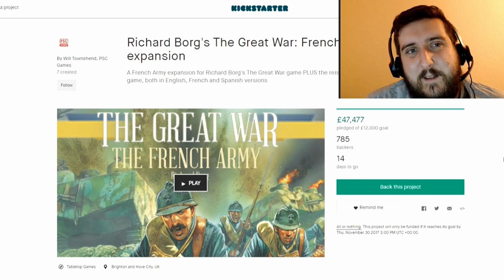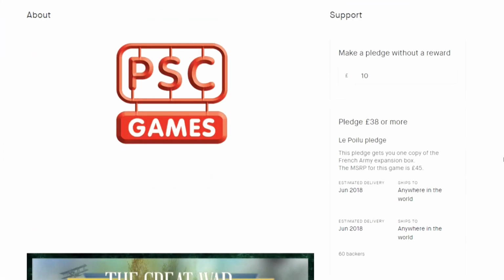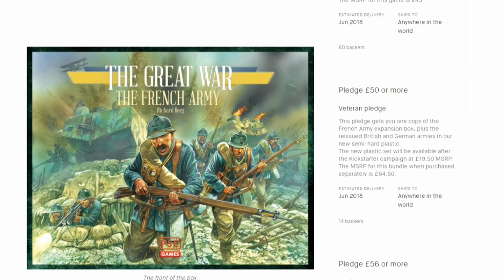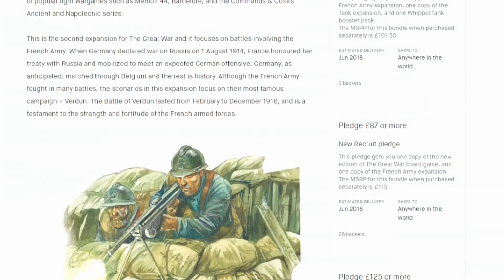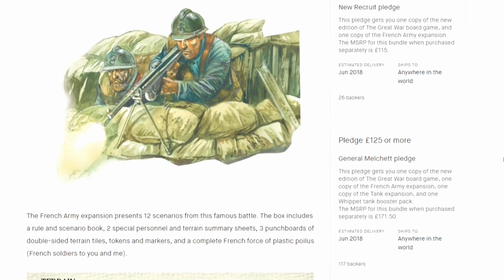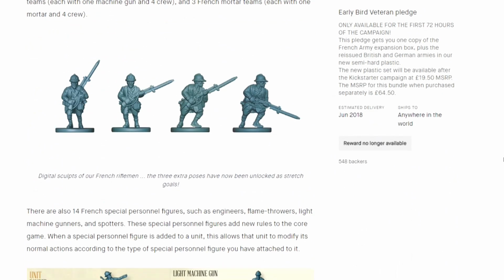With that in mind, let's actually see what they're coming out with. Here we go. So what they're coming out with is the French army. Obviously the original set was British and Germans. This one is an expansion, so you do still need the first Great War set, but this adds in not only French miniatures, but also a new type of specialist miniatures, so you can have flamethrowers and snipers and that sort of thing.